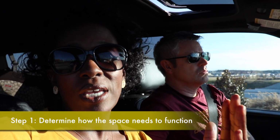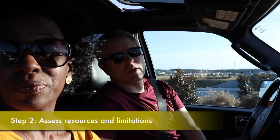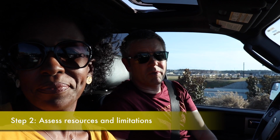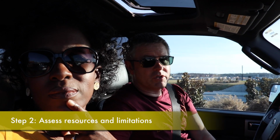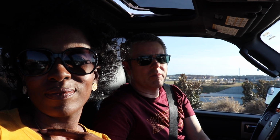In step 1, as you know, of our 7 simple steps, if you have been with us and if you haven't, step 1 is function. So we determined that this space needed to function as a bathroom for both our kids and our guests. So that means it had 2 very different dual functions. And then secondly, we looked at our resources and our limitations. We didn't really have much for this bathroom. As far as resources, we're going to really start from scratch, basically. Limitations on it, everything is builder grade in there, very blah, very boring style bathroom.